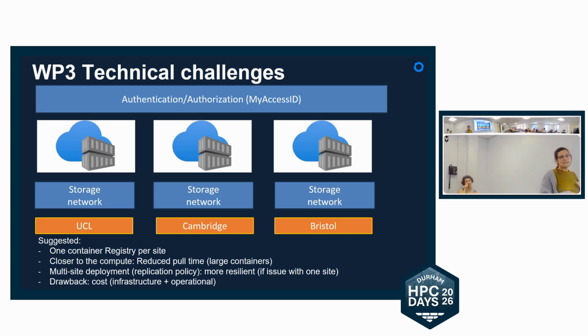Network is important, as I said, because of performance. Storage as well, to store all the images and how we'll be managing the storage. And obviously the authentication and authorization through my access ID. So the idea is to have it closer to the compute, as I mentioned, to reduce the boot time.